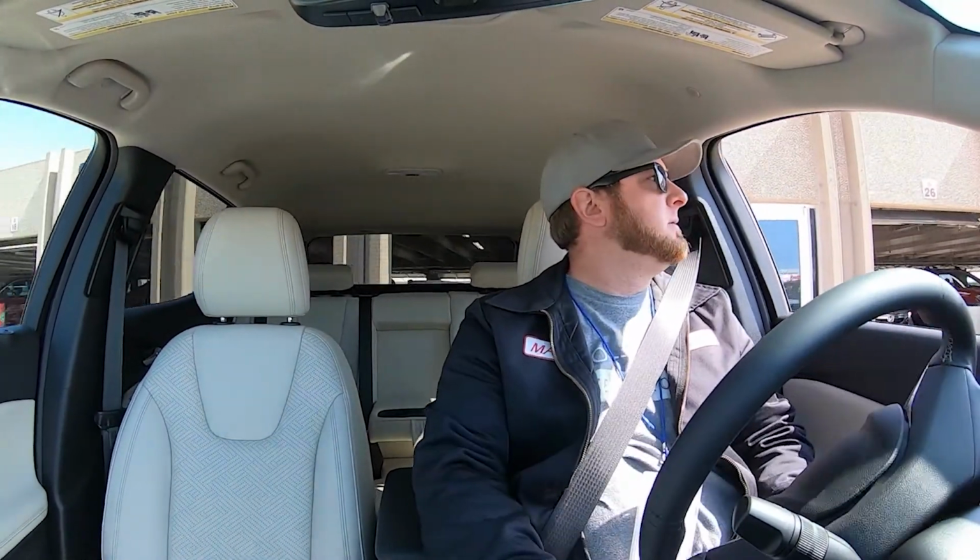Buick 2021 Encore GX Essence front wheel drive. So no all wheel drive in this one. Should be a pretty feature laden vehicle for sure. Buckle up for safety. Oh, all kinds of cameras on this thing. I don't know, pros and cons to the cameras. I'm just not thrilled with them, but it is what it is.